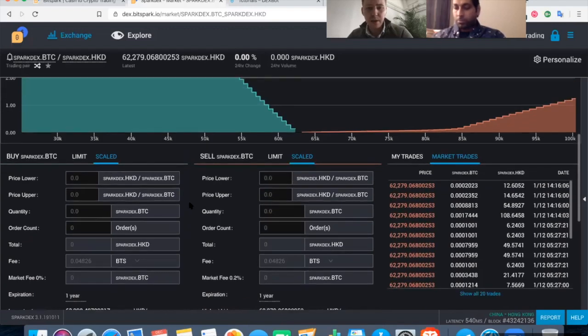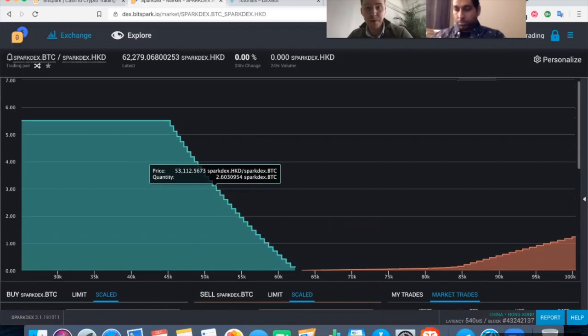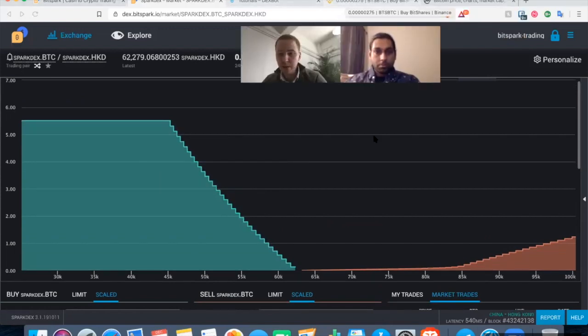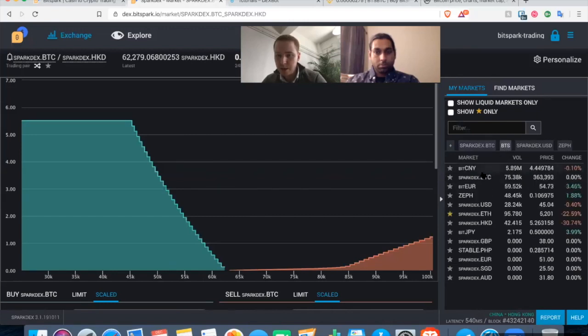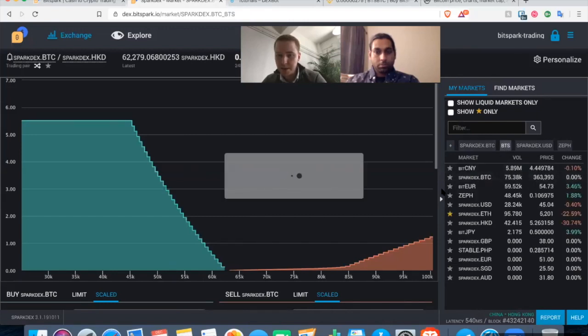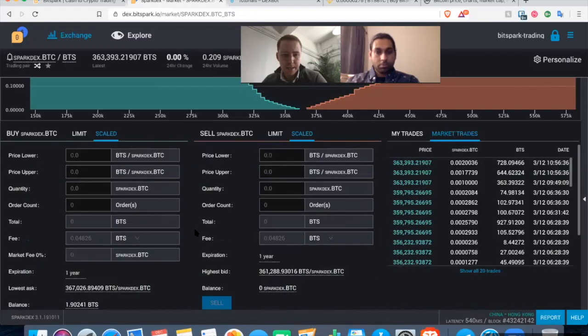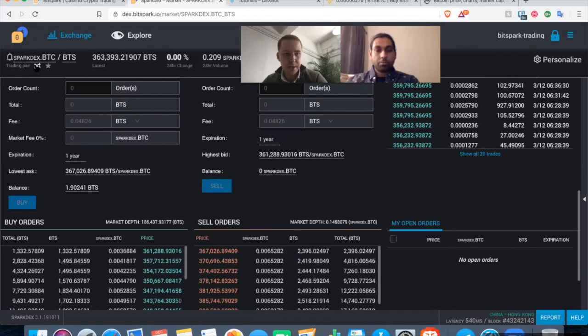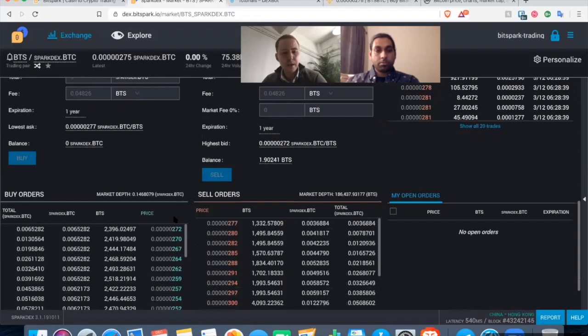And I think another good example there is we can talk a little bit about arbitrage as well. So what we can do is we can look at, let's switch markets. We'll go to, let's say, the BTS to SparkDex BTC market again. So we'll go back to this one, and we can see here there's some different pricing. I'm just going to flip it around to BTS to SparkDex BTC. So we can see here we've got orders at 0.000272 and 277.